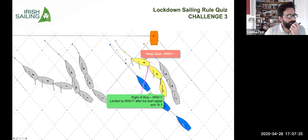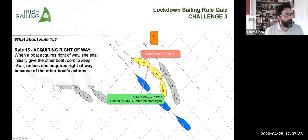So here you have the results. There's a few people that say Rule 15 may influence the actions of Blue Horizon. Now, Rule 15 is acquiring right of way, and when a boat acquires right of way, she shall initially give the other boat room to keep clear. Now, if we stop reading there, then yes, blue gains an overlap, it gains to leeward, therefore becomes right-of-way boat, and it should initially give room for yellow to keep clear.